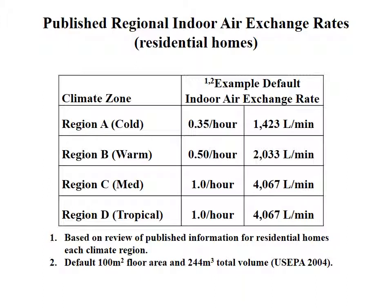Region C, Central Coastal California: the default indoor exchange rate, again based on published data, increases up to about 1 time per hour. So your default indoor exchange rate in liters per minute doubles from that of region B to 4,067 liters per minute. Now in the tropical areas, southern Florida and also Hawaii, we don't have a lot of indoor exchange rate data, so we assumed at a minimum it's equal to region C at 1 time per hour. It's probably much higher than that.